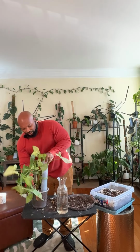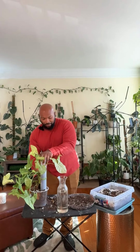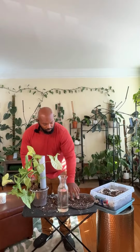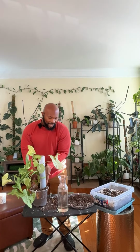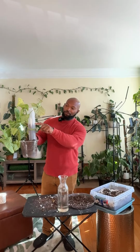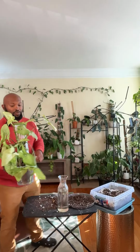Now, I do have a little bit of problem with getting these to sit up straight because I don't want to stab it all the way in and risk breaking and damaging my roots. Now, I could have started from the bottom and put them down there, but again, I didn't want it to take root space. And I also want to get as much length out of this pole as possible, because if I was to put this halfway down here, this pole will only go up here and the plant will be over top of it. So let me show you what we're working with.